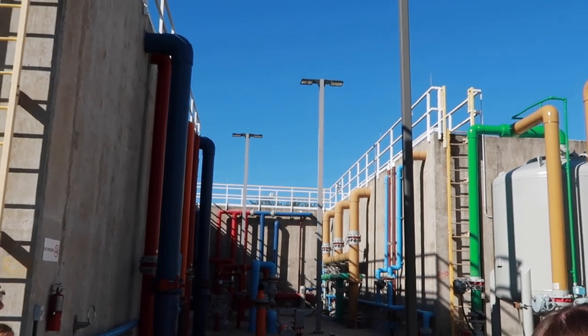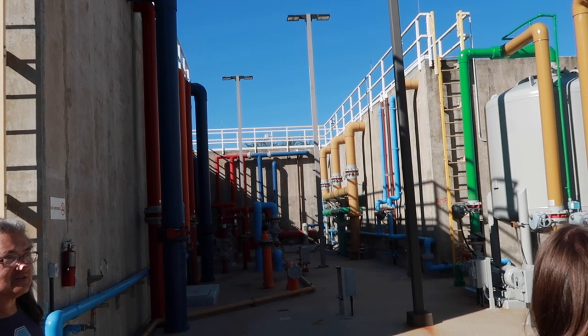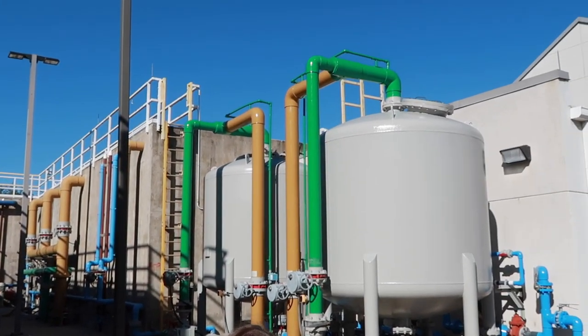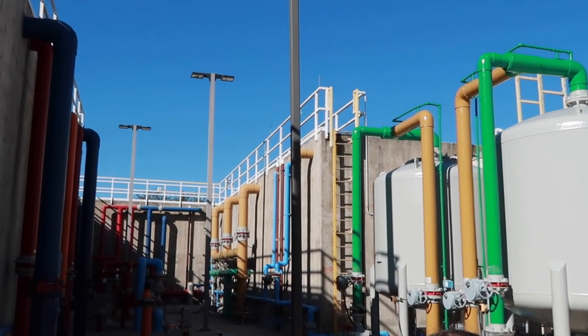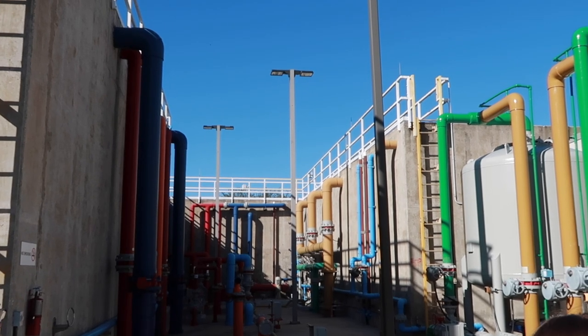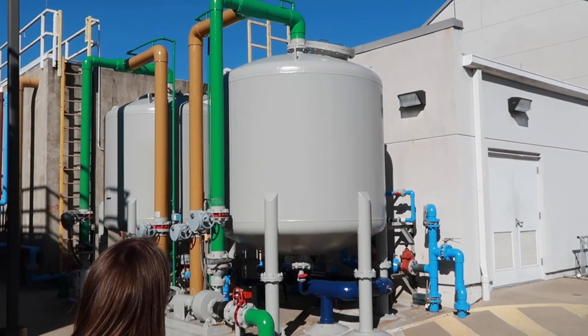Color-coded to designate different statuses of the water within the filtration system. So green water, for example, the green pipe is out of the exhibit to be filtered, and dark blue is clean and going back to the habitat. So that's kind of a little brief overview of how it works.